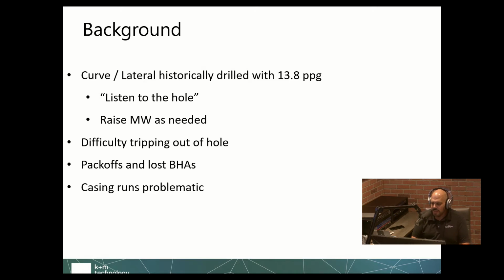So the background, or historically, a lot of the wells in the area are drilled with a 13.8 pound per gallon mud weight. That's how they would start off when they swap over to the oil-based mud. They would start drilling the curve and observe what was happening. And if they started seeing cavings or something, then they would raise the mud weight.